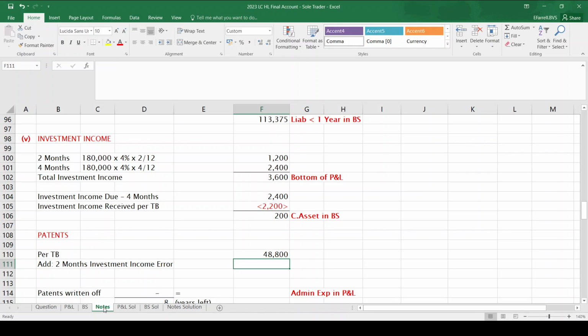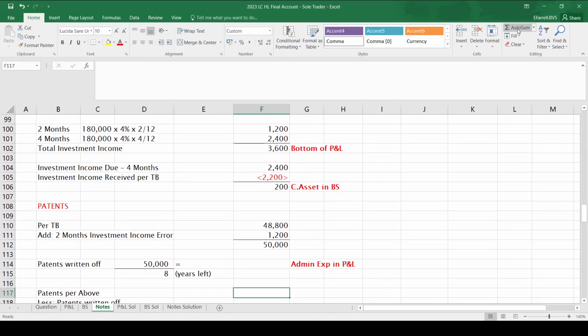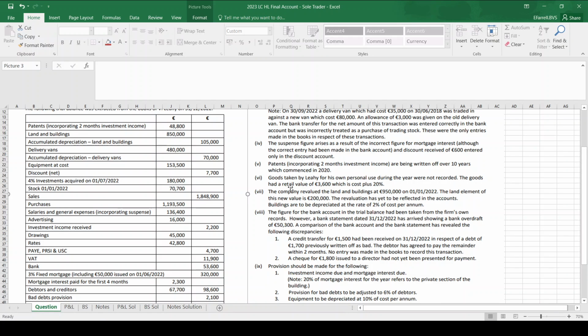And then we're going to add the 2 months investment income error for the reasons I said a minute ago. And that means my patents is now 50,000. So to work out the patents written off, again in the question, it says that the patents are written off over 10 years. So what we would have usually done is just divided by 10.